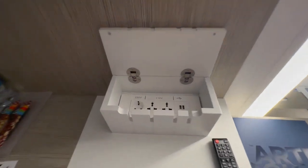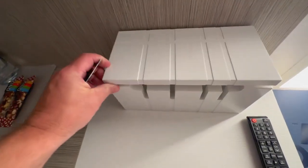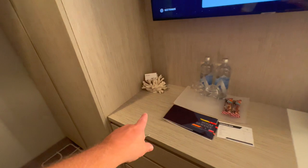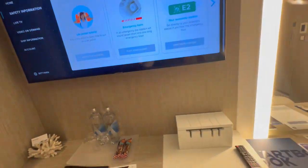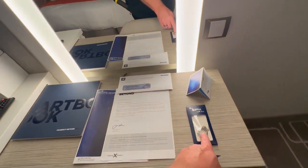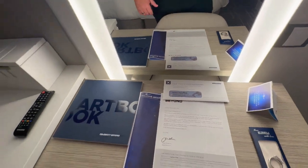You have 220 power, you have 110 power, and you have a couple of USBs here, and that closes down for a nice clean look. Got this cute little thing that you can buy here, like coral. So you can do that. You got your TV. They've given you a little magnifying glass so you can come and look at their jewelry later. Find all of your tickets for excursions here. We got a few of those coming.